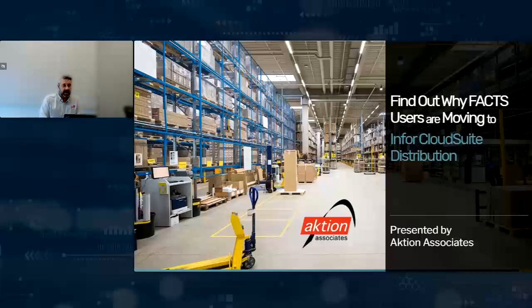And today's event, find out why fax users are moving to Infor CloudSuite distribution. Today we'll talk about how to optimize your supply chain process to control costs and achieve operational excellence. At the end of the presentation, we'll have time to answer any of your questions.